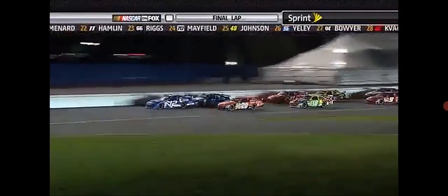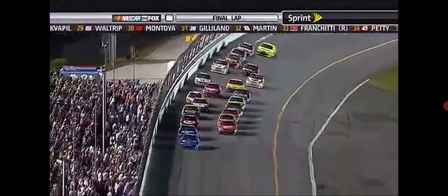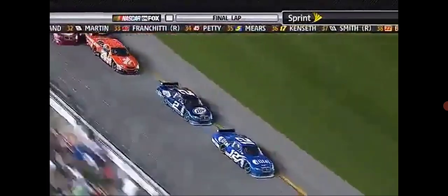Here they go into turn 3. Teammates working together. 2018, 212. 12 is going to win this race. I don't believe they can catch him back to the line. He's going to have to make it wide. Pedal, baby, pedal. He's going to have to make it wide. It's the Boilermaker, Ryan Newman. Ryan Newman, Roger Penske win the Daytona 500.